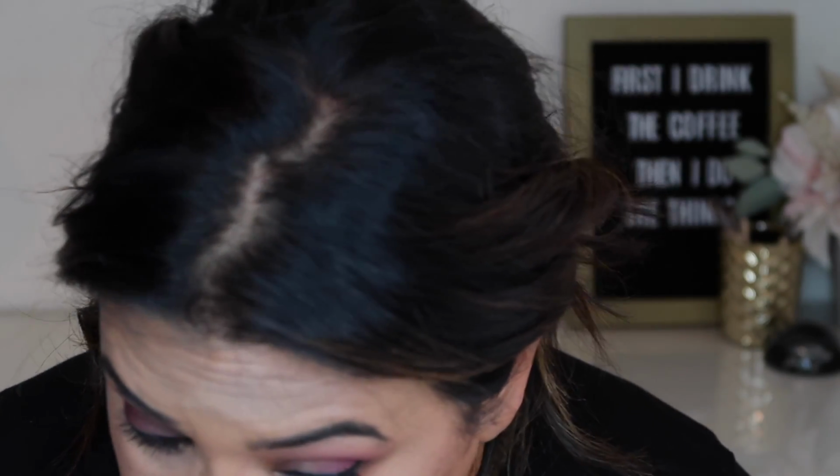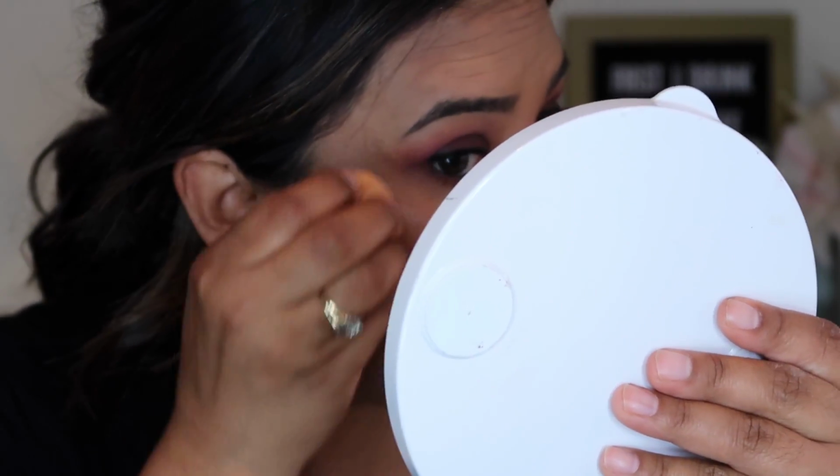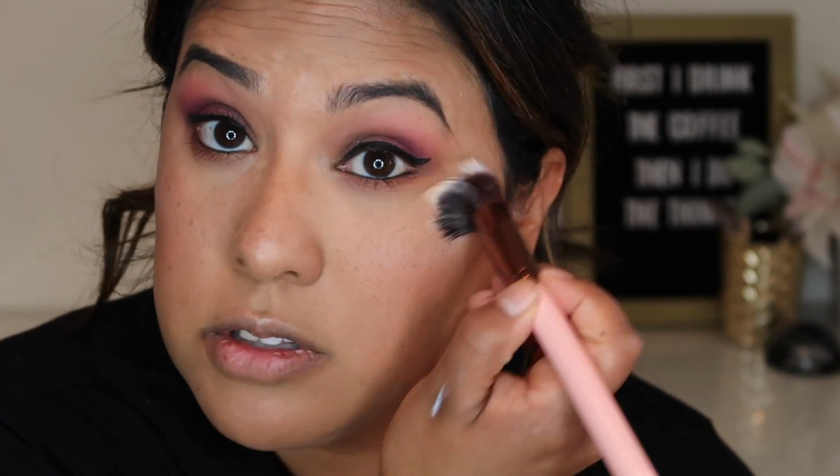You guys, it looks so chunky and so streaky, and I'm trying so hard to blend it. But I'm feeling like I'm lifting my foundation. I hate that, because then it literally ruins your look. So I'm going to try and rectify the situation.